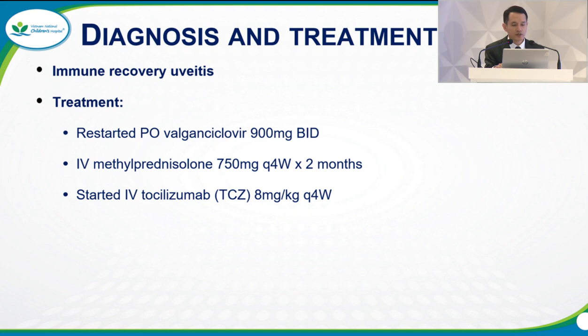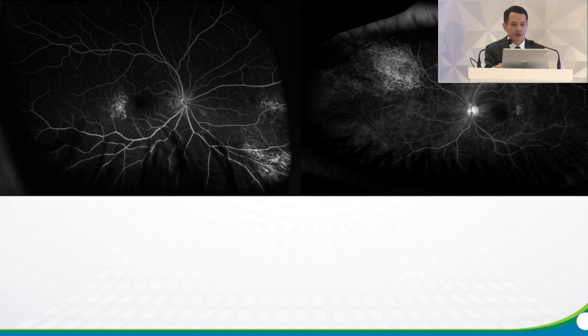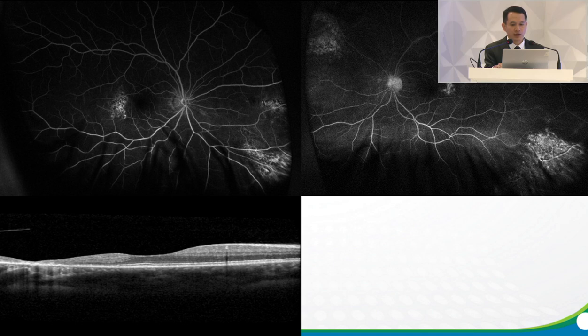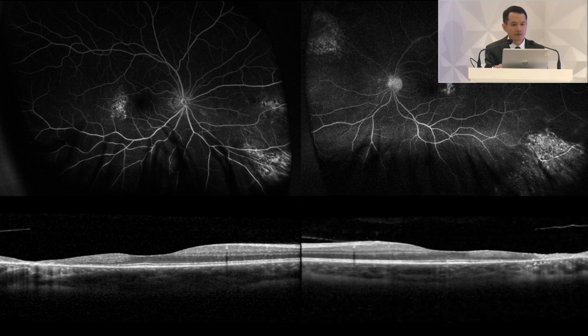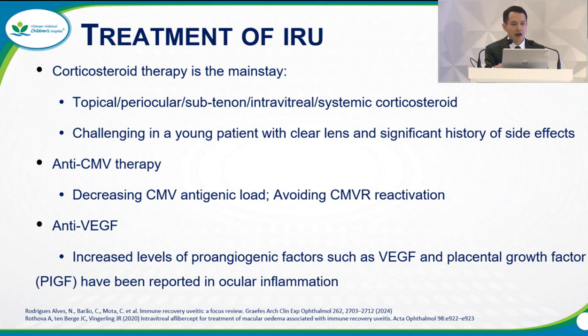So we decided to switch to IV tocilizumab at the dose of 8 mg per kilogram every 4 weeks. After 3 cycles of tocilizumab infusion, the optic nerve leakage and the peripheral vascular leakage had improved, and the uveitic macular edema completely resolved. So, discussing immune recovery uveitis: it is the ocular manifestation of immune reconstitution inflammatory syndrome. For treatment of IRU, corticosteroid is the mainstay. However, its use can be challenging in a young patient with clear lens and significant history of side effects.